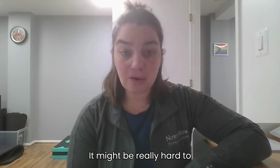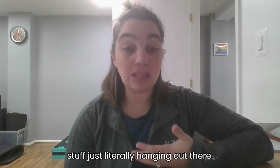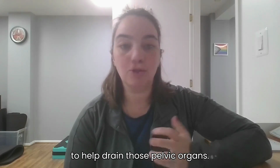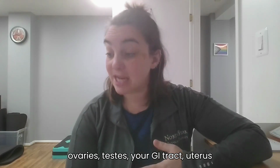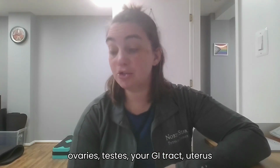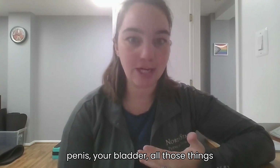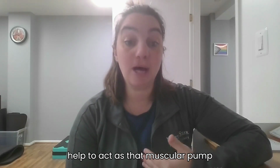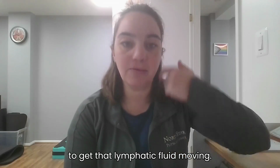It might be really hard to have a bowel movement because there's all this extra stuff just literally hanging out there. So the muscles act like a sump pump to help drain those pelvic organs: your stomach, ovaries, testes, your GI tract, uterus, penis, your bladder, all those things right in that little area. They're so very important. The pelvic core muscles help to act as that muscular pump to get that lymphatic fluid moving.